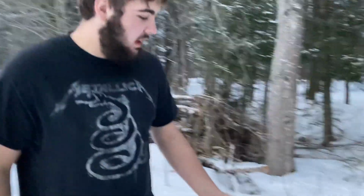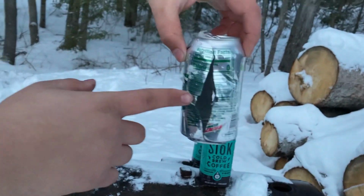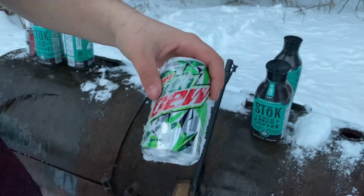Okay, so we're assessing the damage. We got the can. All right, pellet rifle with the can. Wait, can of the pellet rifle. Much bigger entrance hole on the can, much smaller exit hole.